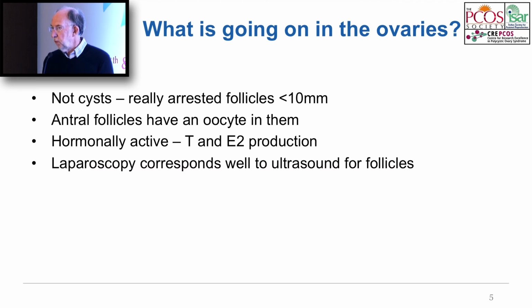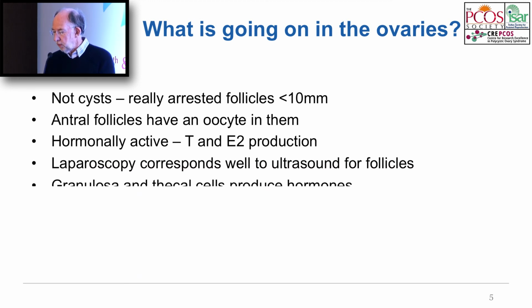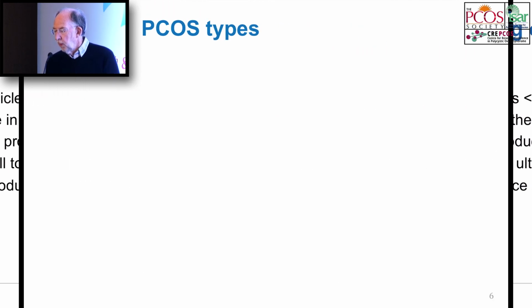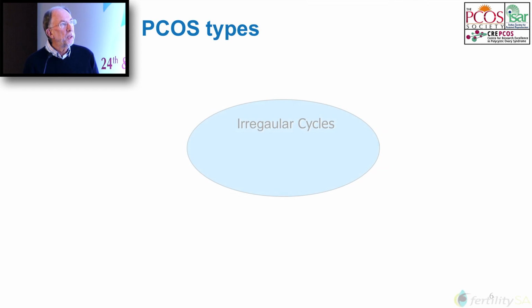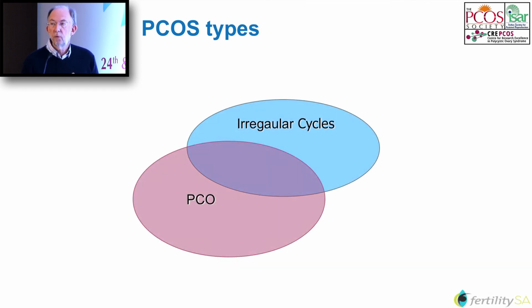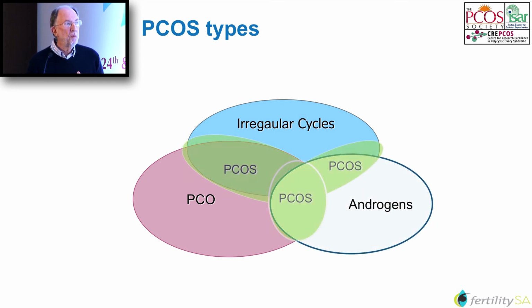And we know that there's a communication between the granulosa and the thecal cells to produce hormones. As a consequence of that, we take our 3 Rotterdam criteria, and this has been shown by several people already. If we take irregular cycles, polycystic ovary morphology, and androgens, we get overlaps and different profiles. This is the so-called spectrum of PCOS.